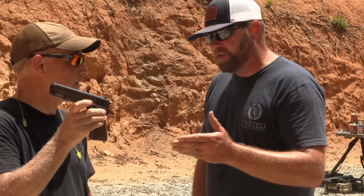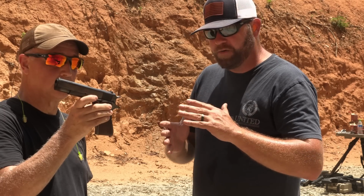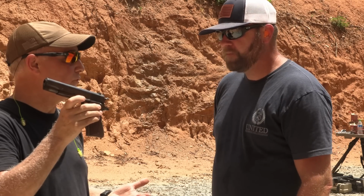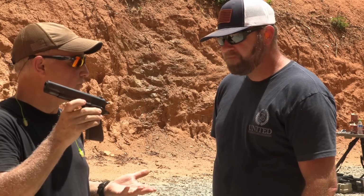It is. It's very basic. It doesn't have the lowered flared ejection port on it. That's true. It's got the standard original Colt ejection port on it, and yeah, the gun just shoots well. It shoots very well. We're shooting full metal jacket 230 grain ball. If we were shooting self-defense loads, we may have a few issues.